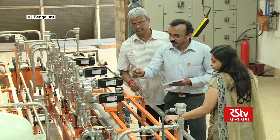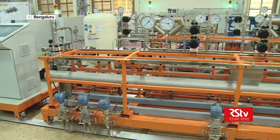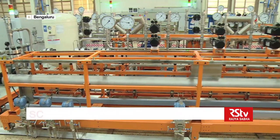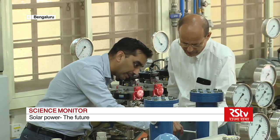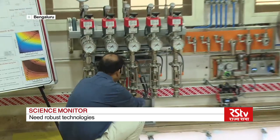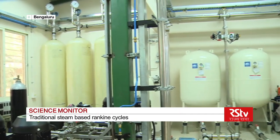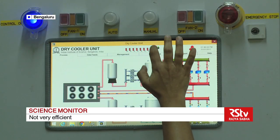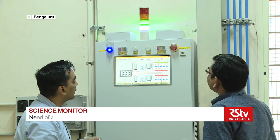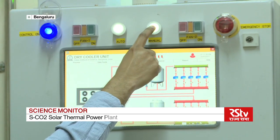According to researchers, with the use of CO2 as the working fluid, which has a very high specific volume, the cycle can attain very high efficiency at moderate temperatures, and the efficiency of the system could be more than 50% compared to the traditional systems. Besides this, the novel system is based on waterless dry cooling and hence reduces the wastage of water, and is quite versatile and can also be used for energy generation from nuclear and waste sources.